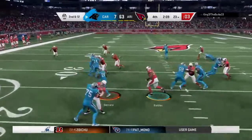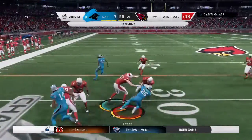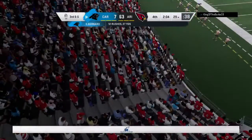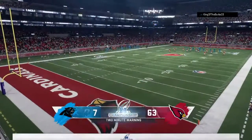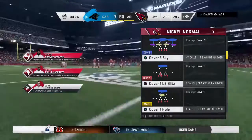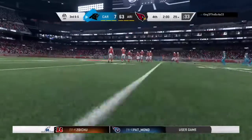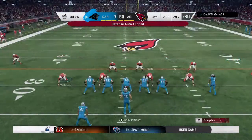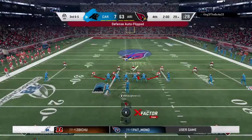We'll see how they attack them here. They'll run again with Bernard. Oh, look at the juke. So they get half of what they needed. It'll be 3rd and 6 upcoming. Just 2 minutes remaining here in the 4th quarter of what has been a one-sided affair. Come get some. Come on, come get some. He don't want it. So it's Panther football as we welcome you back.